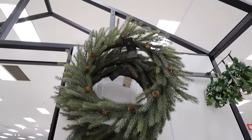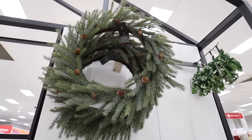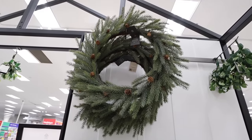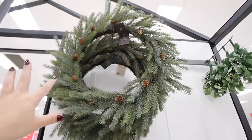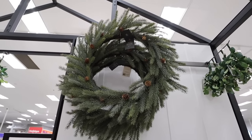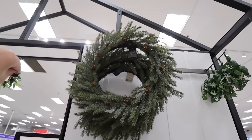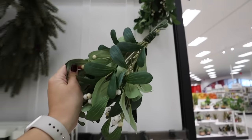For $40 right here, they actually have a wreath that matches it. The greenery is just really nice on these. It's a real feel greenery. I'm really excited to see that they've stepped up the quality of it. I feel like real feel greenery is the standard now, so it is really nice to see that this wreath is following up to that. And this is super open in the middle, so you could add any type of sign or a big bow, and this would be absolutely beautiful. And this is so perfect for through winter as well. It is $40.